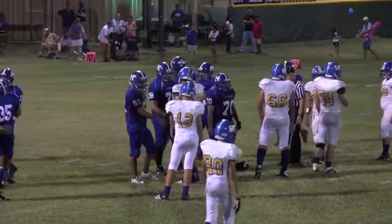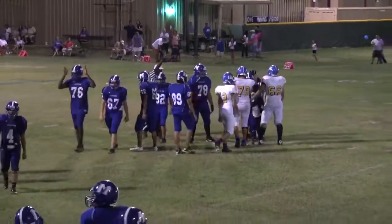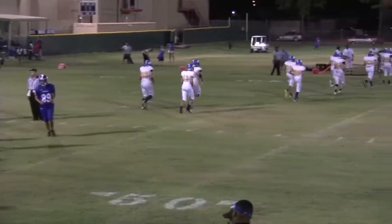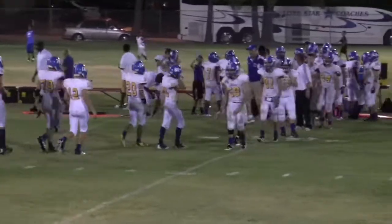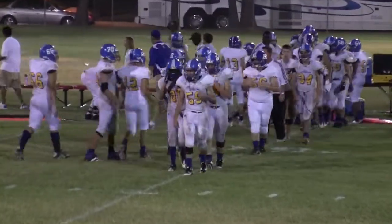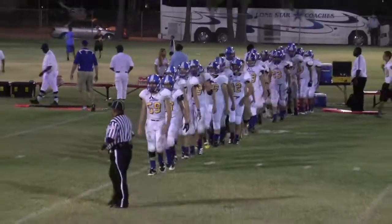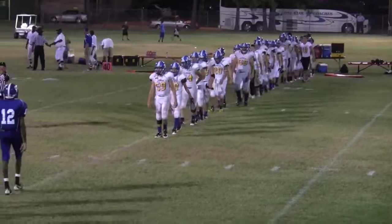Four, three. Ladies and gentlemen, the Lutheran High North Lions win their opening game for the season. Cheerleaders, thank you for doing a great job tonight. Lutheran High North Marching Band, thank you very much.